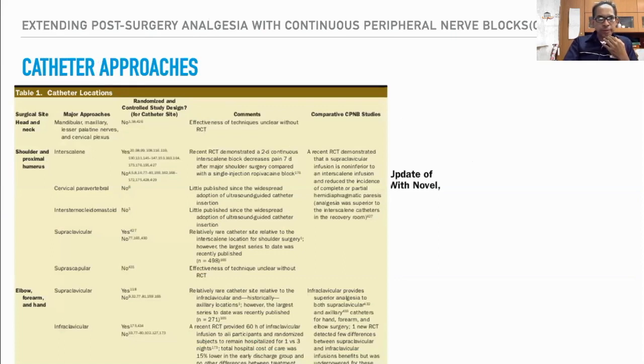I'm quite surprised. Some centers have inserted catheters for the head and neck. The approaches are mandibular, maxillary, the lesser palatine nerves, and cervical plexus. Okay, I've never done that.